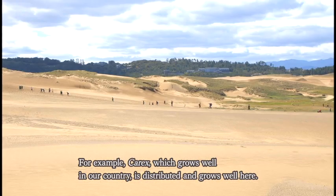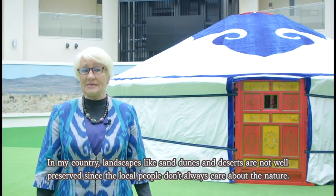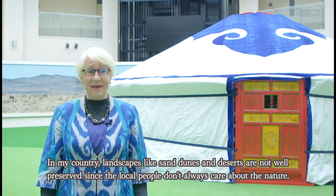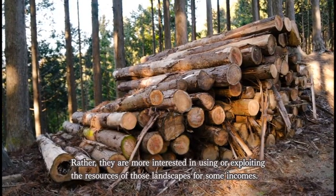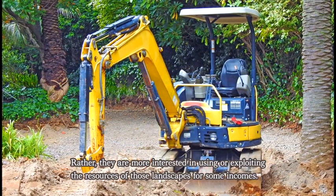For example, caris, which grows well in our country, is also distributed and grows well here. In my country, landscapes like sand dunes and deserts are not well preserved, since the local people don't always care about nature. So they are more interested in exploiting the resources of those landscapes for some income.